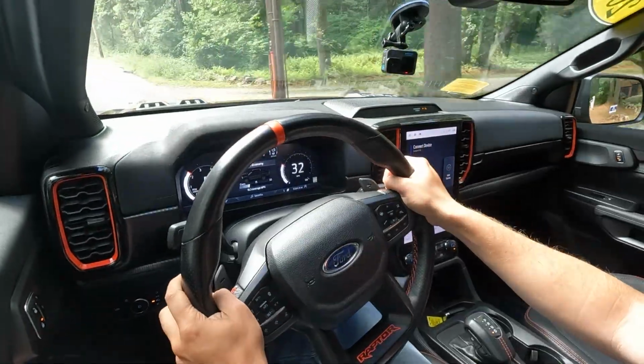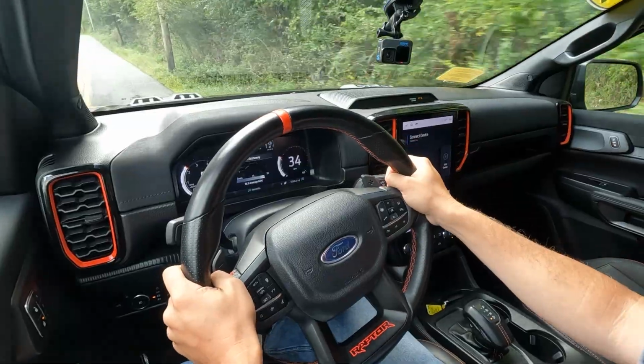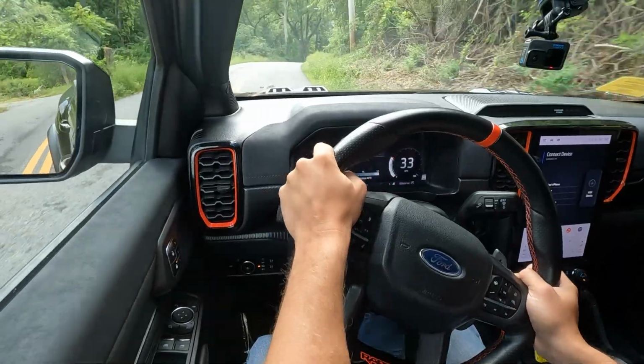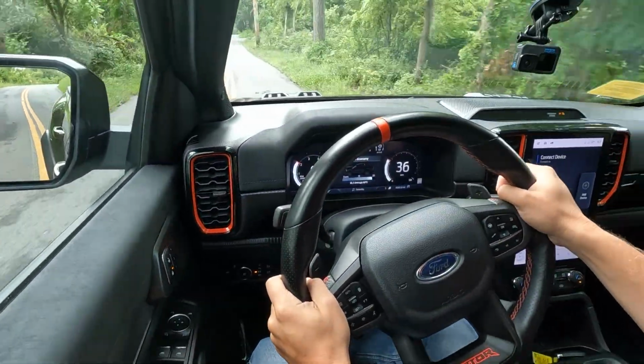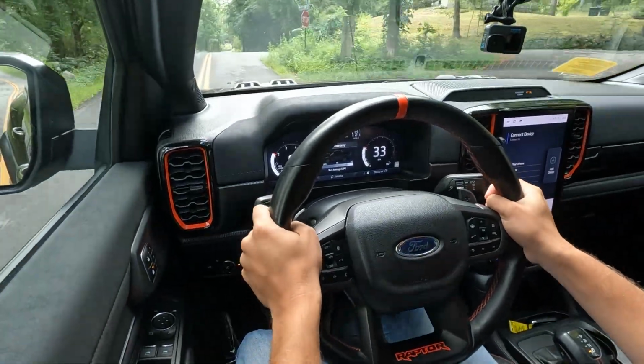Comparing this to a Chevrolet or a Toyota, those two models have very vague and light steering, and it leaves a lot more to be desired. For pickup trucks that should be fun, that should be agile, that should be sports tuned, they leave a lot on the table. And with the Ford Ranger Raptor, that's not the case here. In fact, you can really push this pickup truck in ways that shouldn't be normal for a vehicle of this size, of its weight, and of its ground clearance.